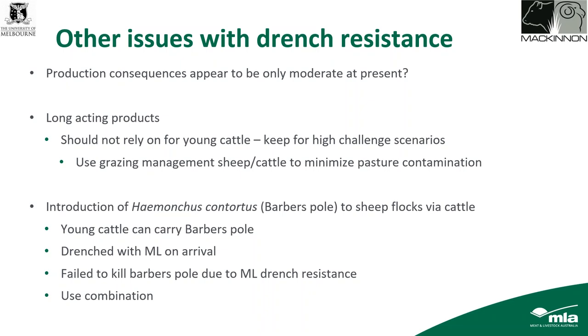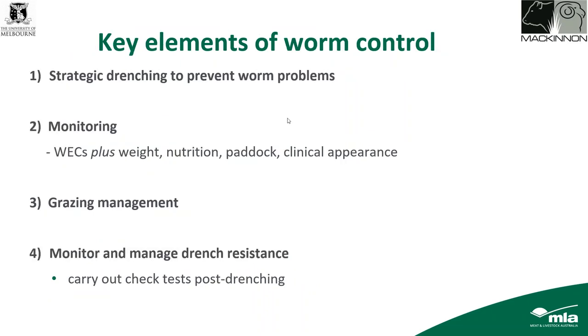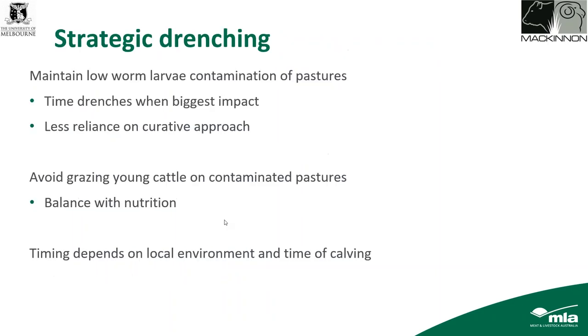So I think it's another reason to use combinations when you're purchasing cattle, and also check 10 days post to make sure that it's fully effective at the very least. So just finishing up on a few key elements of worm control, I think I'll break it down into areas: strategic drenching to prevent worm problems, monitoring and grazing management, and also monitoring and managing drench resistance, which we've talked about.